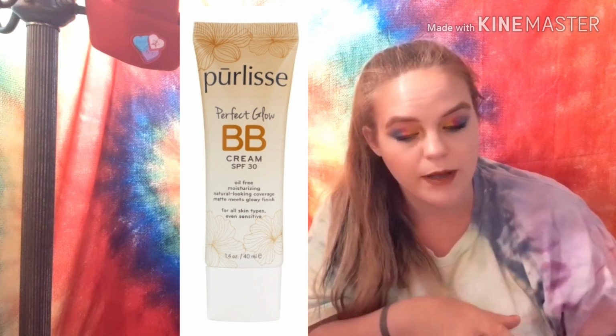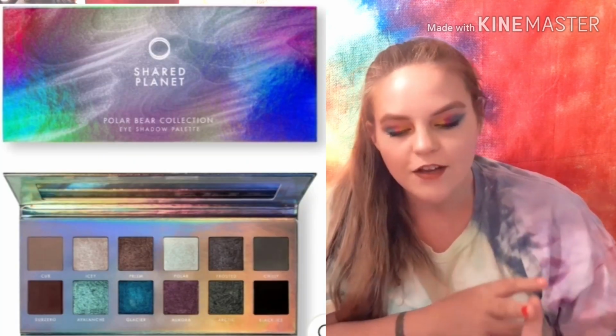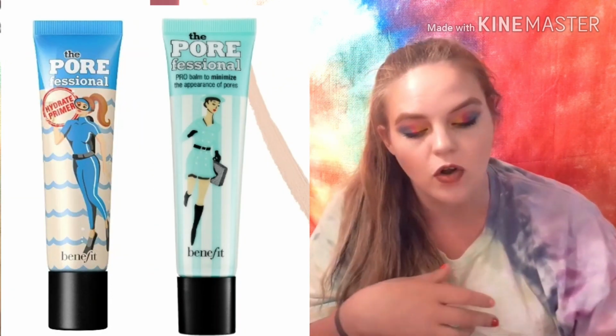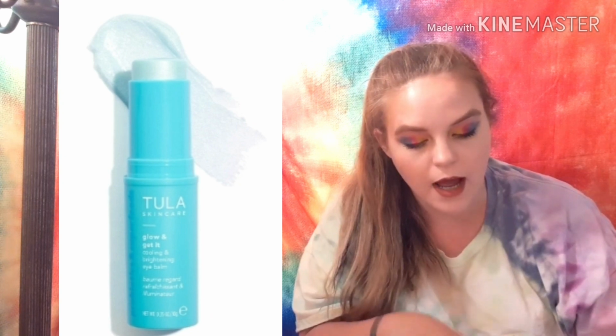So there is the Smashbox Photo Finish Setting Spray, the Purely's Perfect Glow BB Cream, the Touch and Soul Fill Up Orange Parade Eyeshadow Palette. I also did see a variation, well, we'll talk about that in the end. The Shared Planet Polar Bear Collection, oh my god. The Shared Planet Tiger Eyeshadow Palette, the Artist Couture Diamond Glow Powder, the Benefit Cosmetics Professional Hydrate Primer and the regular primer, the Tula Glow and Get It Cooling and Brightening Eye Gel, or Eye Balm.